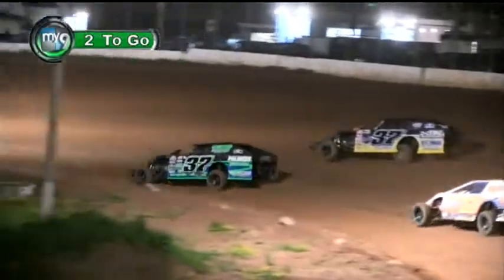Who will be crowned champion of the second feature? 2 laps to go. They've cut it down even more. 2 laps to go, chopping them down. And the Estes.